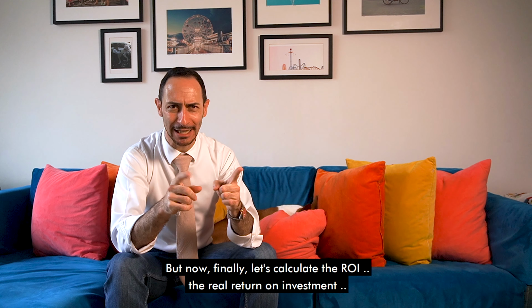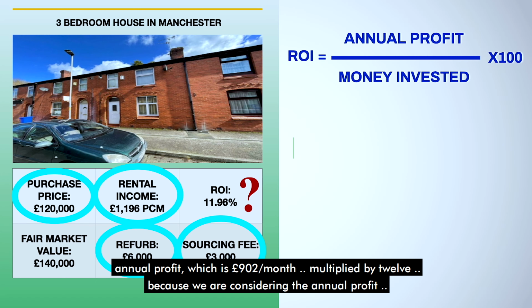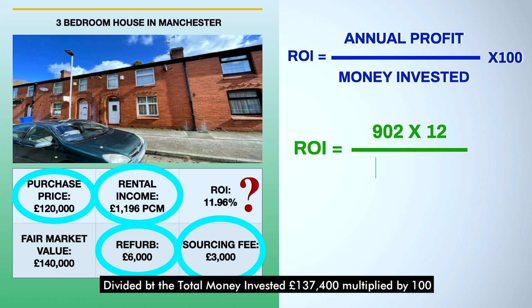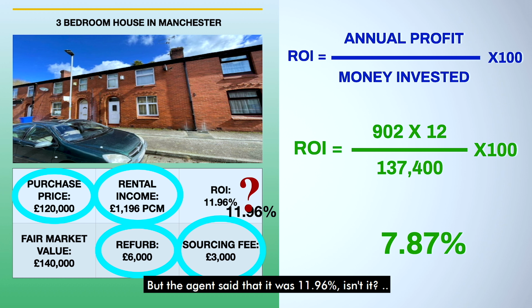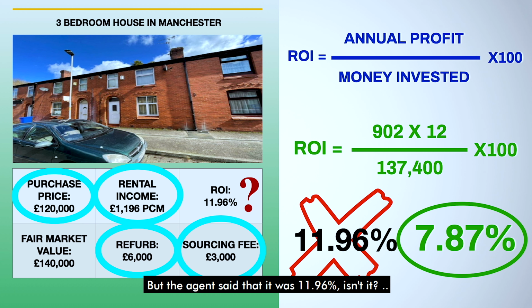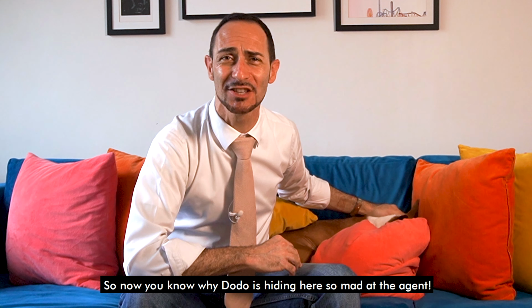But now, finally, let's calculate the ROI, the real return on investment. Annual profit, which is £902 per month, times 12, because we are considering the annual profit, divided by the total money invested, £137,400, multiplied by 100. Here we are, the return on investment is 7.87%. Wow, but the agent said that it was 11.96%, isn't it? That's quite an important difference straight away. So now you know why Dodo is hiding here, so mad at the agent.